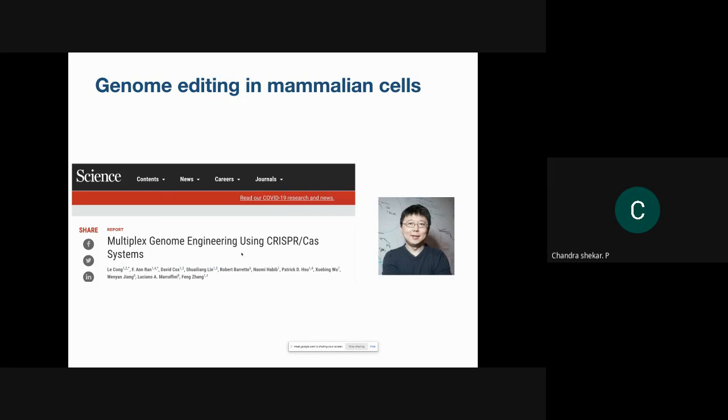So this, in fact, was a paper that got highlighted, and all the resources of this were freely distributed, and everybody jumped into using this. And that's how Feng Zhang became quite popular. So this was a very important paper that came just a couple of months after Jennifer Doudna and Charpentier's paper.